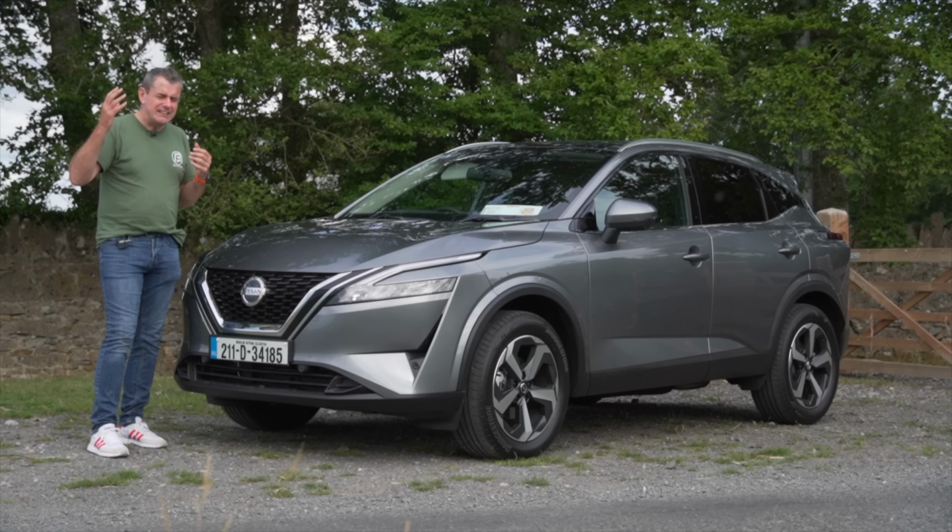This is the ubiquitous 5-door family hatchback SUV since 2006. The moment I picked it up, I started to see more of them on the road everywhere I went. There's an amazing amount of Nissan Qashqais still on the road since 2006. They haven't really left us.